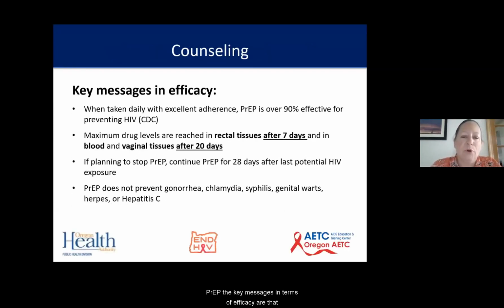So when we start people on PrEP, the key messages in terms of efficacy are that when it is taken daily with excellent adherence, PrEP is over 90% effective for preventing HIV. So if you have a patient who's interested in potentially going from PEP to PrEP, go ahead and send them to someone who does PrEP, because we're always happy to chat with patients and go over the risks and benefits of continuing on PrEP. Not every single patient that I see that's been on PEP decides to go on PrEP, because sometimes the nPEP exposure was a single isolated incident, but it's always good to have the conversation, and it's always good to have the opportunity to educate these patients when they are coming in after a high risk exposure.